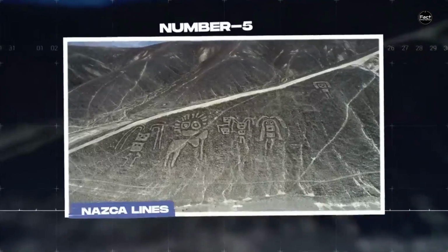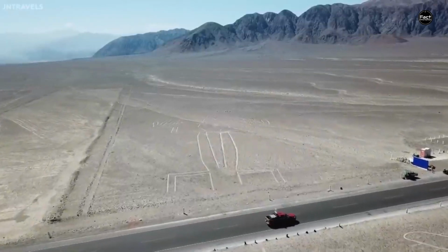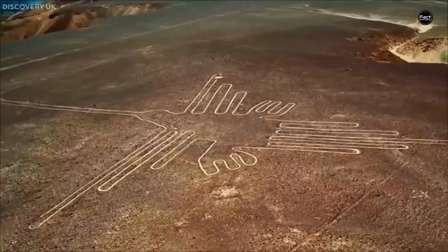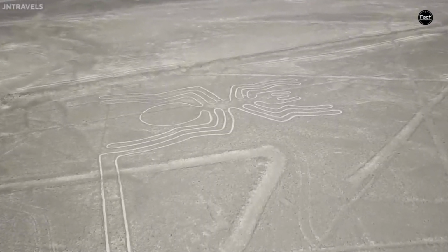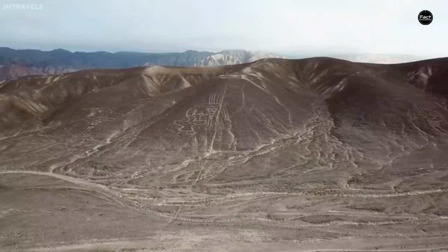Number 5. Nazca Lines. The Nazca Lines, located in the Nazca Desert of southern Peru, are a series of massive geoglyphs etched into the Earth's surface. Dating back to between 500 BCE and 500 CE, the lines were created by removing the reddish-brown iron oxide-coated stones to reveal the light-colored earth underneath.